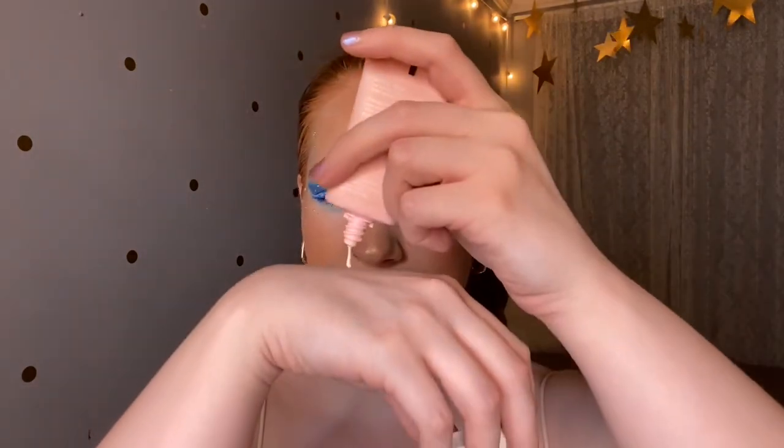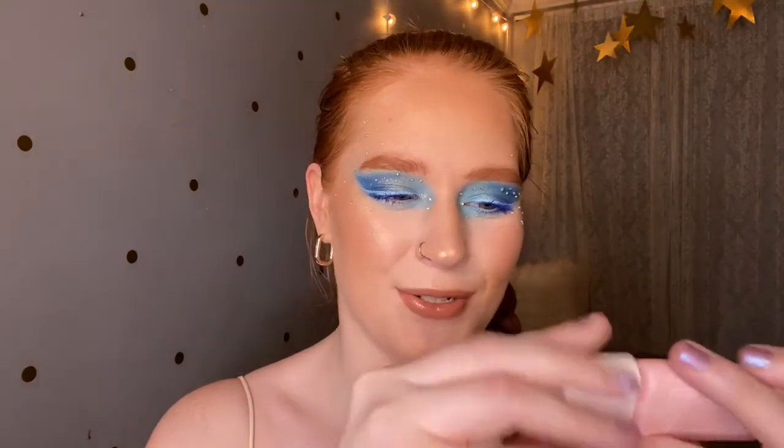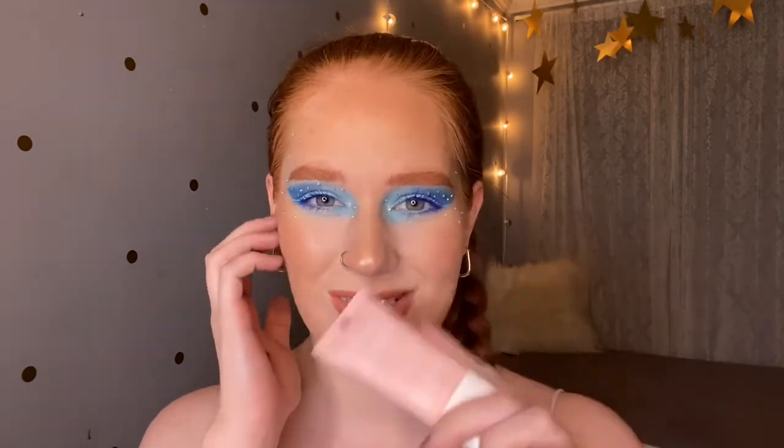So starting with primers, I have two Colourpop primers. This is their All-Star primer. It's like a matte and blur primer. I never was a big fan of this primer. It really didn't do much. It's supposed to mattify, but it's also kind of hydrating. I didn't really see it do much blurring at all when I used it, so I slowly stopped using this, but I kept it in my collection.